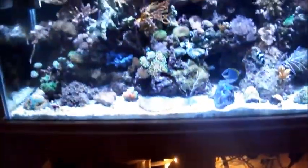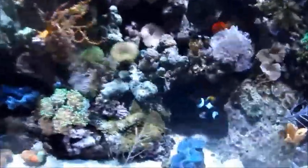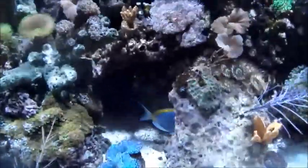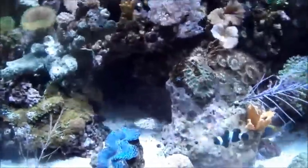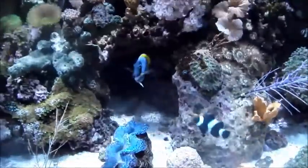So let's go back up top. I want to show you some of the fish again. My powder blue, a different fish. I used to have a Heniochus. I traded my Heniochus and a yellow tang for the powder blue because the Heniochus was eating my corals, unfortunately.